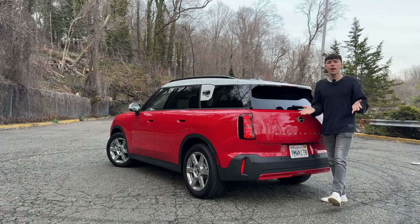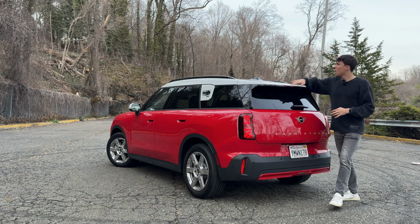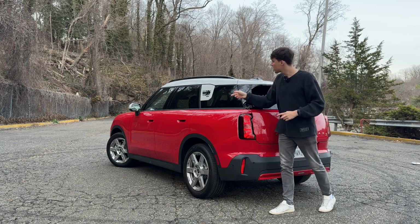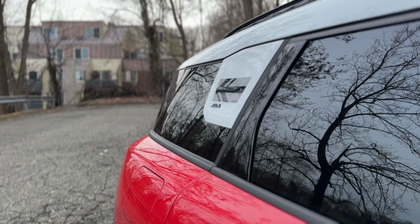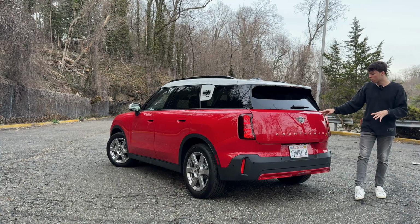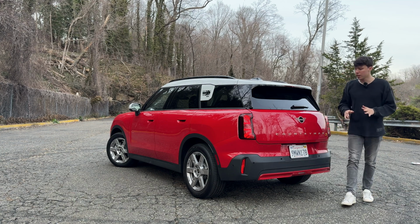Now, coming over to the rear end of the all-new Countryman SE, we have, again, that nice white roof design, big panoramic glass roof. I really like the gloss black roof rails as well, and I really like this side accent piece here with the British flag and the ALL4 logo there. Nice touch, and I've always liked this new rear end on the Countryman. I think it's really distinctive, unique, and of course, we have these awesome taillights, which you can choose from 3 different patterns as well, which is a really nice touch.